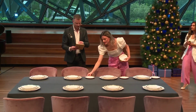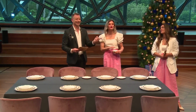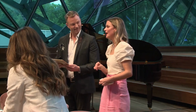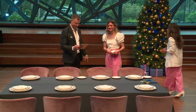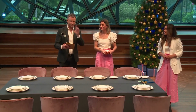Here we go. Jacinta has asked, should my table decor match and tie in with gift wrapping colour scheme? Yes, that's a great question. Of course. We will touch on our tree a bit later, but definitely tie it in with your table. I did notice those presents there with your tablecloth. You want everything to be cohesive.